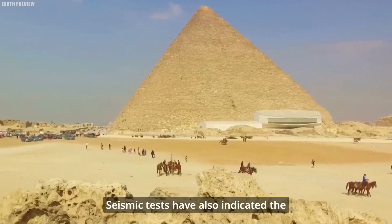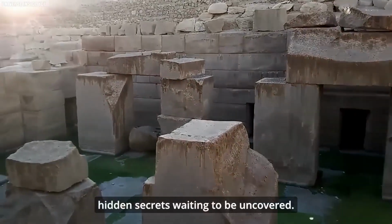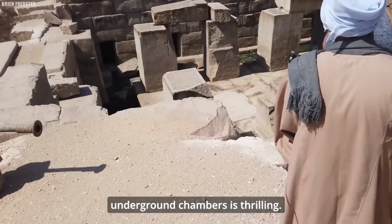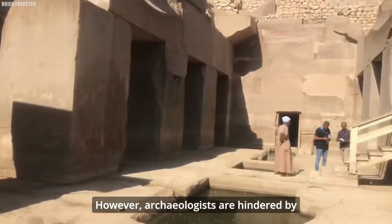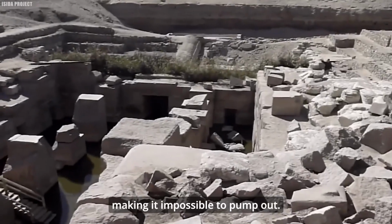Seismic tests have also indicated the presence of hollow chambers deep within, hinting at hidden secrets waiting to be uncovered. The prospect of what lies inside these underground chambers is thrilling. However, archaeologists are hindered by the water that continuously refills these depths, making it impossible to pump out.